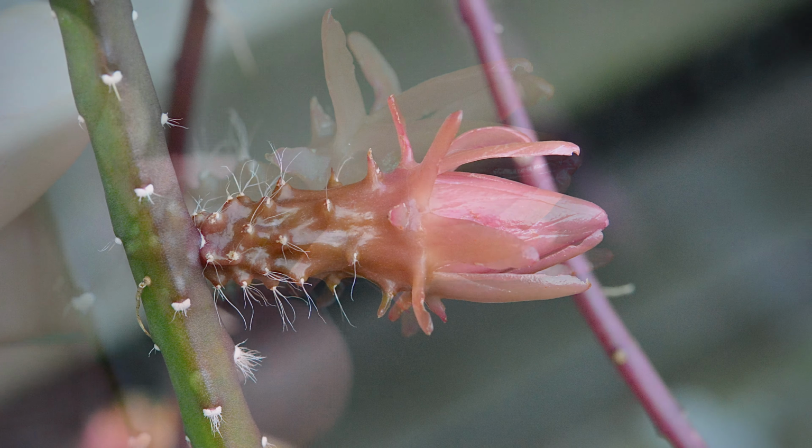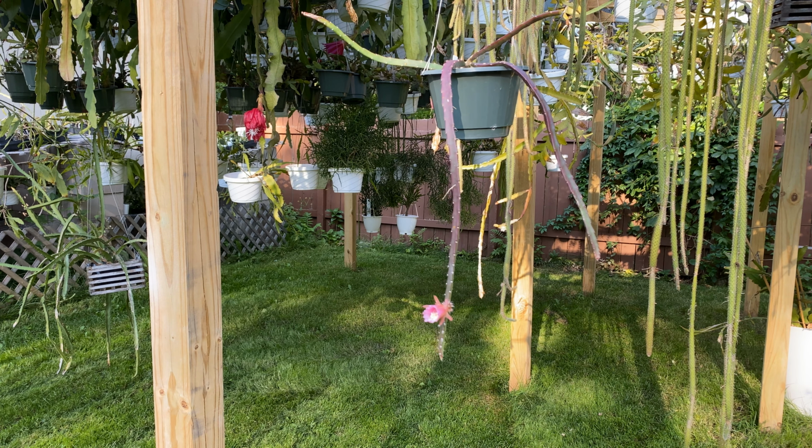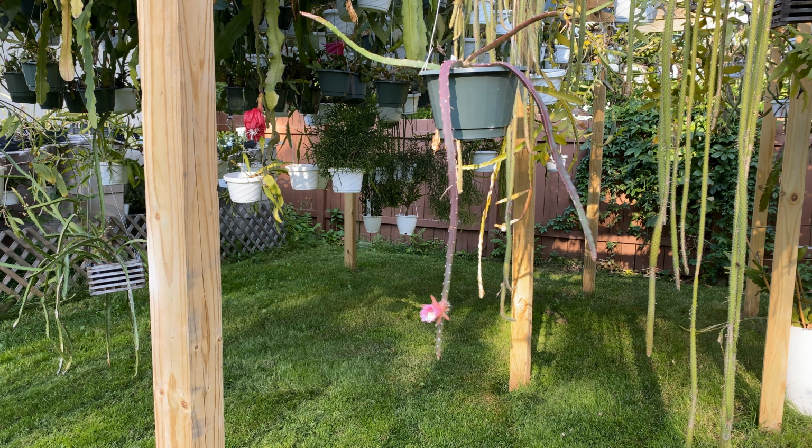All of the species have kind of different scents, and Weberocereus tunilla, subspecies tunilla, was kind of the same thing. It had an odd melony kind of scent. I don't know if I truly thought that it was off-putting, but most people that I've heard describe any of the Weberocereus flowers that do have a scent describe it as unpleasant.